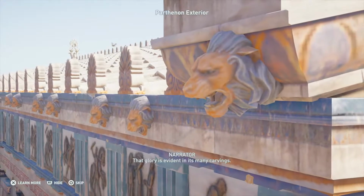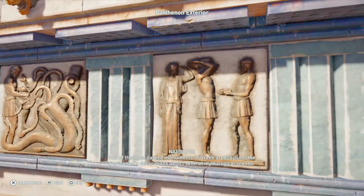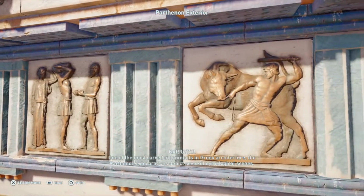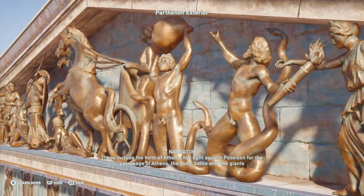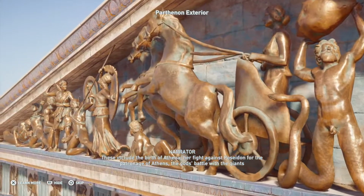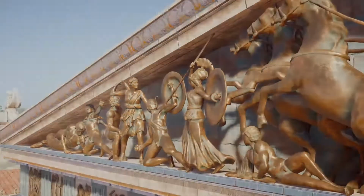That glory is evident in its many carvings. One of the most carved monuments in Greek architecture, the Parthenon's decorations depict several mythological scenes. These include the birth of Athena, her fight against Poseidon for the patronage of Athens, the gods' battle with the giants, and the procession of the great Panathenaea.